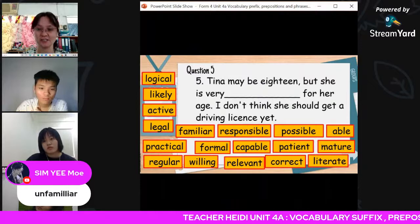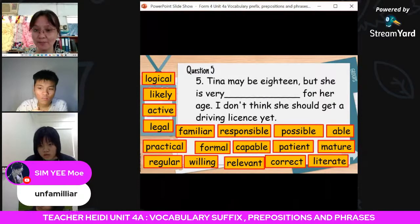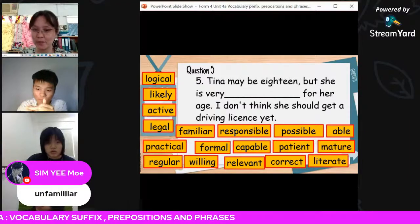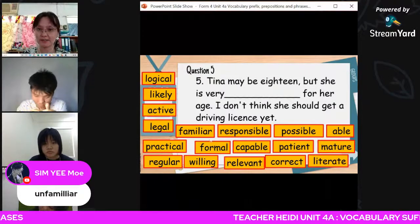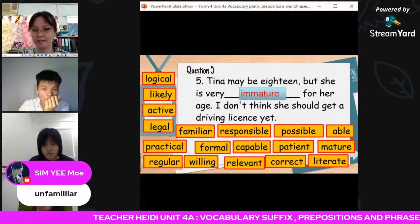Tina may be 18, but she is very what for her age. Chantel, why do you write "what" there? You want to ask something? You can just type the question. Shafiq Ahmad also said immature. Zihang also said immature. Okay, let's look at the answer. Yeah, it's immature.